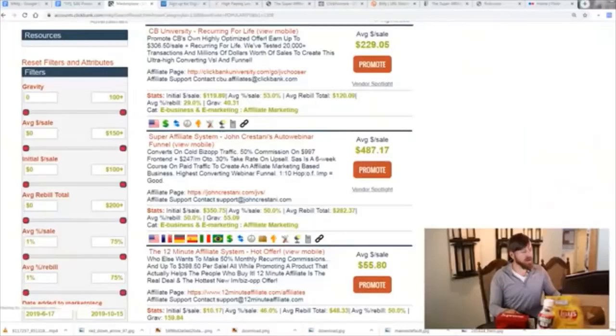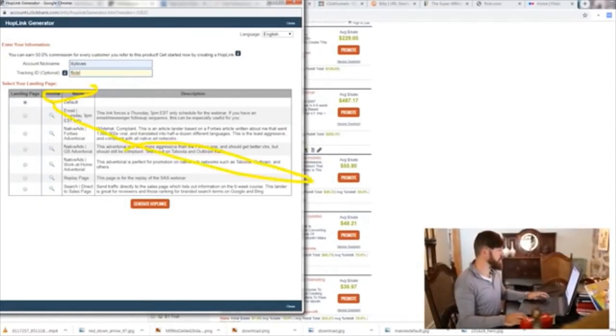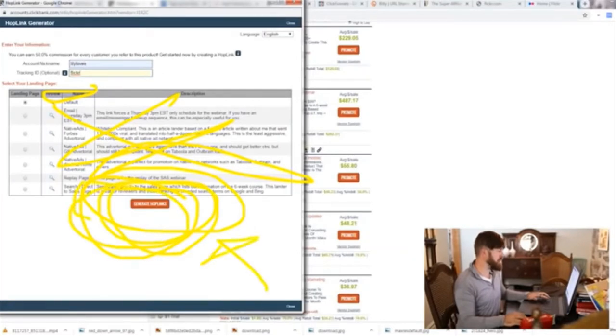So let's go into this. Okay, so we'll click promote, and right there, that button, see, click promote. I'll just show you again, promote. And we're gonna click promote, and once you sign up, you'll get an account nickname and you'll enter it right there. And I'm just gonna type in Flickr, okay? We're just gonna use the default link, ignore all this gobbledygook, and we will click generate top links right there.